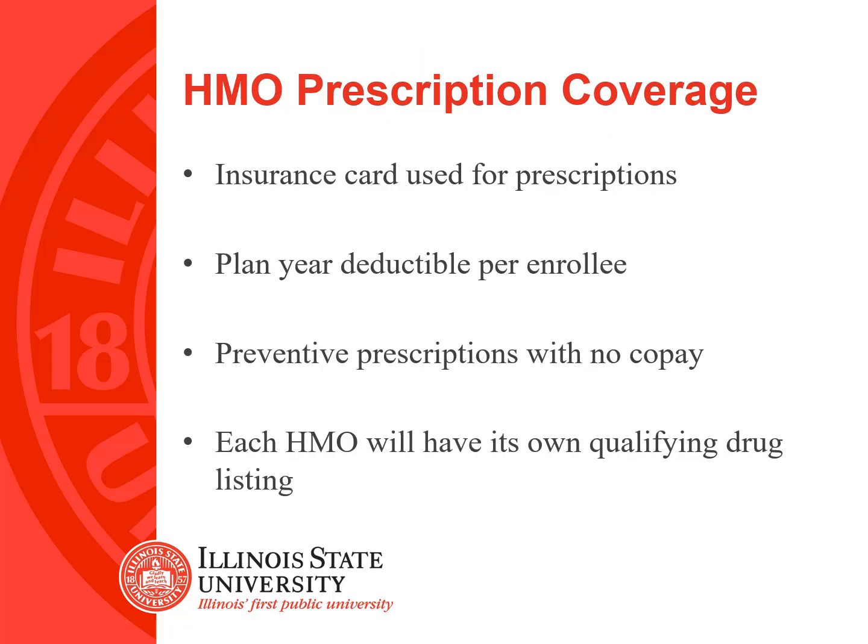Each HMO offers prescription coverage. You will not receive a separate insurance card to use for prescription benefits. Instead, you will just provide your health insurance card when picking up a prescription. Prescriptions have an annual deductible per enrollee, which resets on the plan year each July 1st. After the deductible has been met, prescriptions are available for copays based on the tier that the drug falls into.